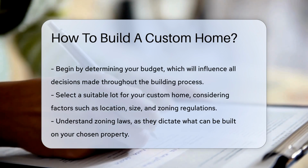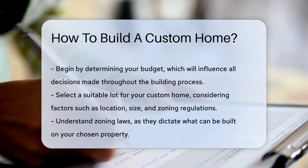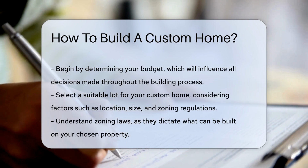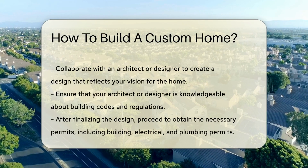Next, select a suitable lot for your home. Consider location, size, and zoning regulations. Zoning laws dictate what can be built on a property, so it is essential to understand these rules.